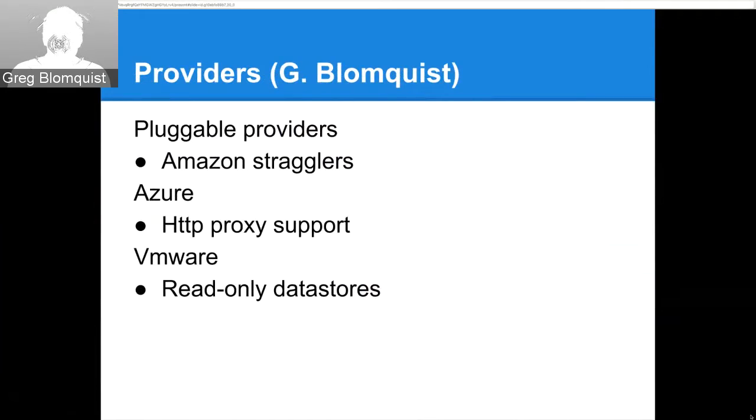And this setting allows users to proxy their HTTP requests bound for Azure through an internal HTTP proxy. And Adam added support for differentiating read-only data stores in VMware. Previously we collected all data stores, but we didn't inspect whether hosts mounted these data stores, or whether hosts that were mounting these data stores were treating them as read-only or not, and now we do.